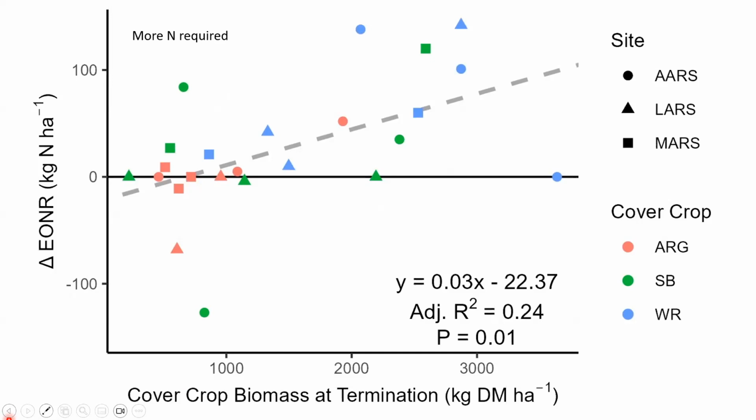All right, so if the value's positive, that means more nitrogen was required following the cover crop. And if the value is negative here, that means less nitrogen is required. So you can see for the most part, most values are either kind of on that line or greater, meaning that there was either a very small difference or much more nitrogen was needed. We graph that against the total cover crop biomass at the time of termination. So this is across all cover crops. The annual ryegrass and spring barley were sampled in the fall or right before winter kill, essentially. And then the winter rye was sampled in the spring.